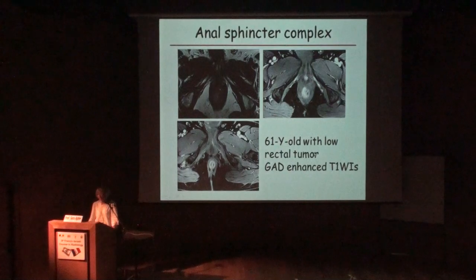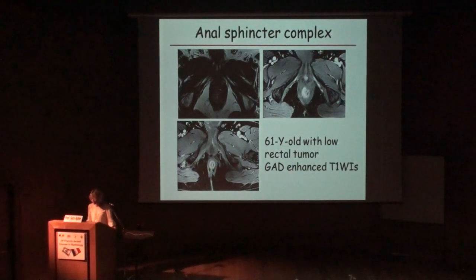So let's see the anal sphincter on this axial view. We can hardly see it on the T2 weighted image. We can see the tumor. But look how clearly we see the internal sphincter enhancing with the gadolinium. We see the external sphincter, and here is the tumor, an enhancing mass involving the internal sphincter. However, the external sphincter is spared, so we can have a low anterior resection and remain continent. That's a big difference for the patient.